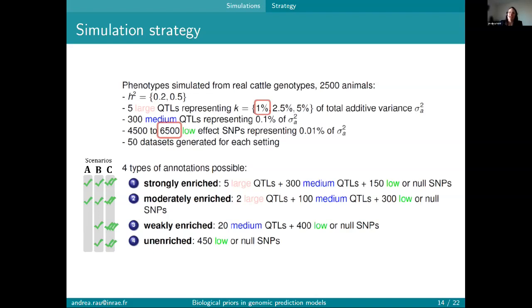And on the other extreme, if we have strongly informative annotations, so those that are strongly enriched where we have a lot of our known QTLs that are flagged as being annotated in a particular category, how much better does it help us do in terms of our modeling? And so that's what we've done here with our scenarios A, B, and C that we've simulated. We've generated these annotation categories to be able to evaluate this point.